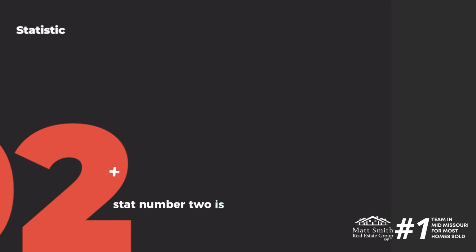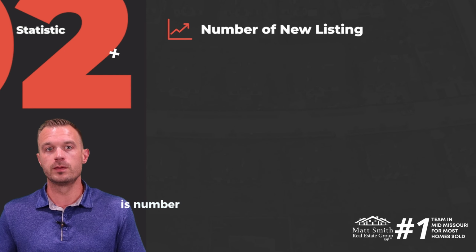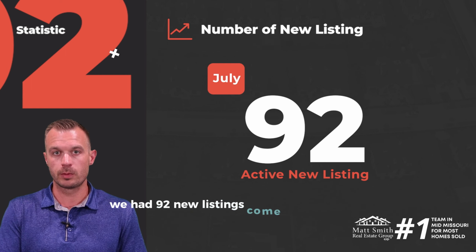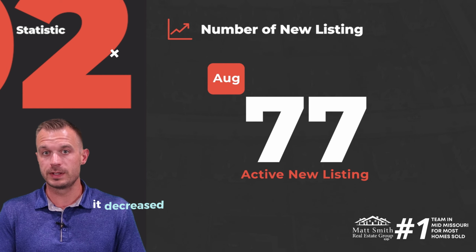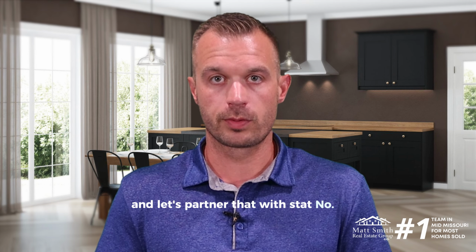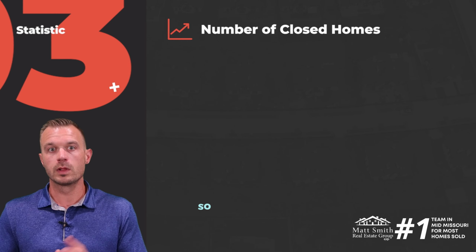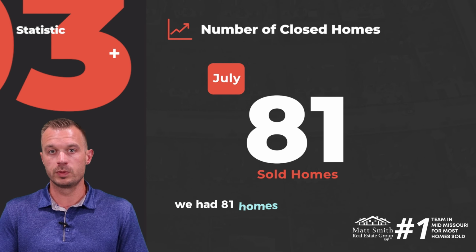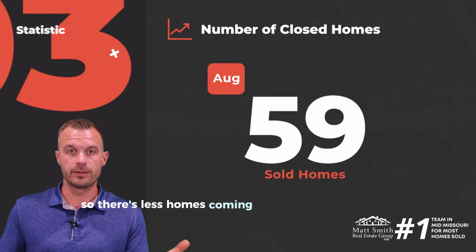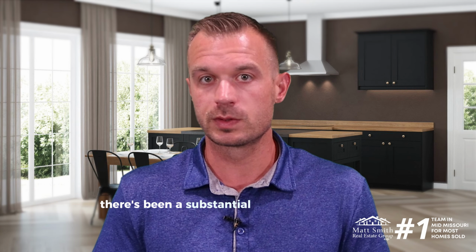Stat number 2 is number of new listings. The second stat we'd like to look at is number of new listings on the market. Last month we had 92 new listings come on the market, and this month it decreased to only 77 new homes on the market. And let's partner that with stat number 3, number of closed homes month over month. Number of homes sold. Last month we had 81 homes sell, and this month we only had 59. So there's less homes coming available on the market, and there are less homes selling. There's been a substantial slowdown in activity.